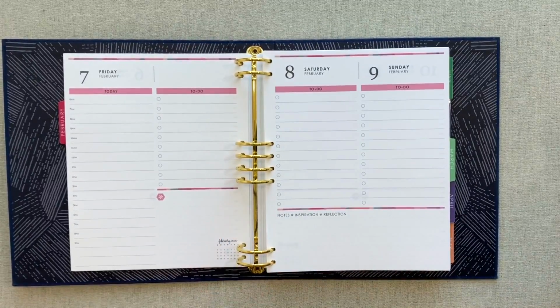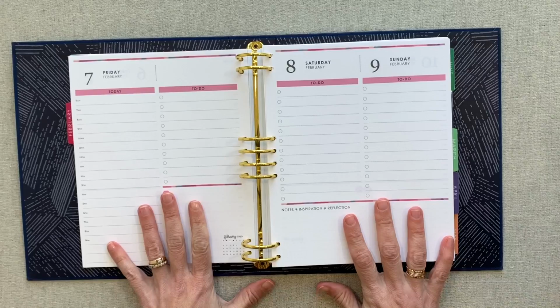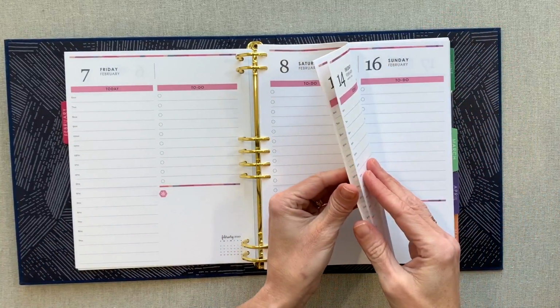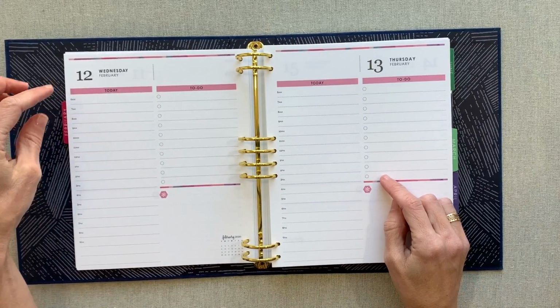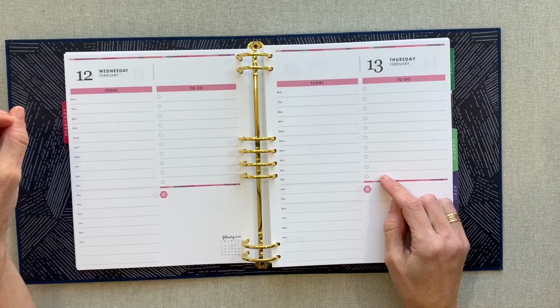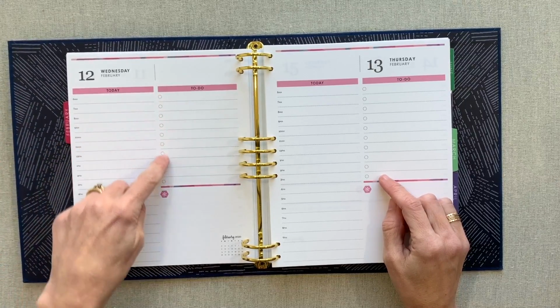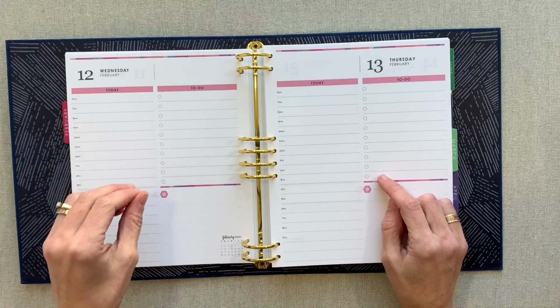I wanted to show you this since it is pretty new and it just came out and only comes in calendar year. This is the exact same paper that's in your life planner, so it's amazing 81-pound paper. And in this system, you do have a timed out day to time block or put appointments from 6 a.m. to 9 p.m. plus 2 extra lines. You have a to-do list and your lines are very generously spaced. So if you have bigger handwriting, you're going to love this page.